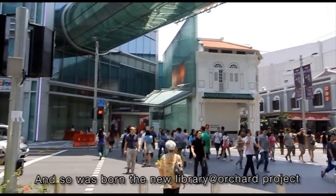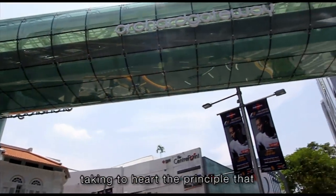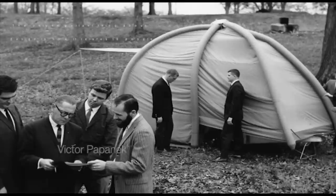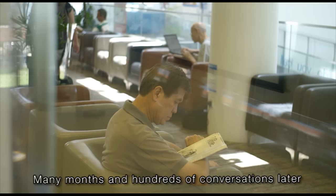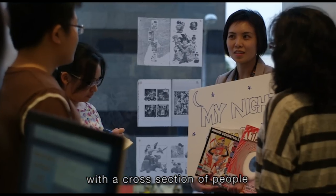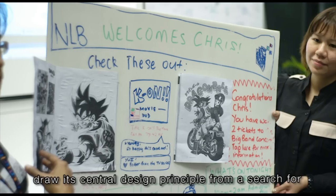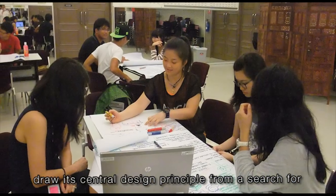And so was born the new Library at Orchard Project, taking to heart the principle that the only important thing about design is how it relates to people. Many months and hundreds of conversations later, with a cross-section of people, the new library would draw its central design principle from a search for connections.